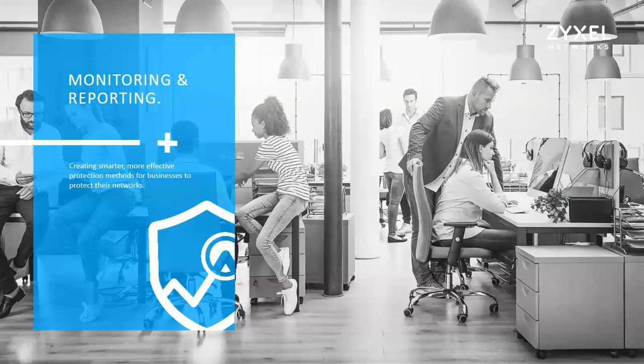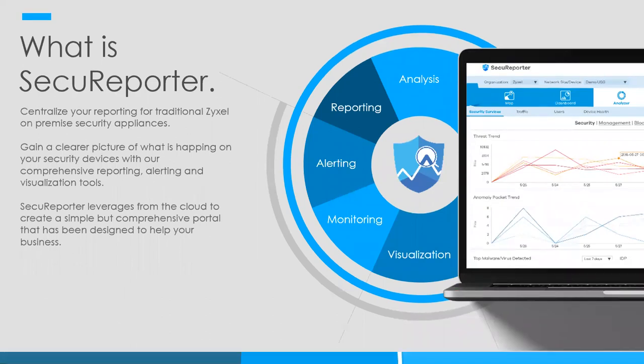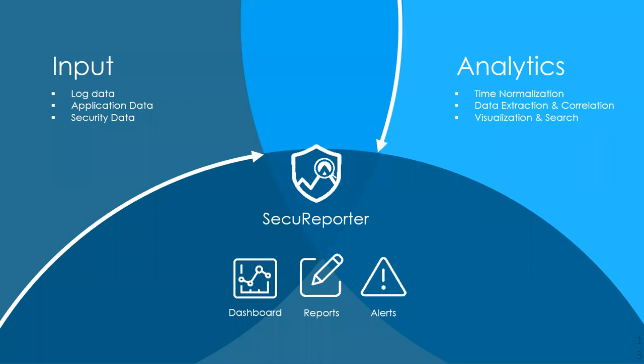We do also offer some software on the security side of things to help you when it comes to reporting. That's our SecuReporter software, and it's designed to give you a clear view of what's going on your network. It's a combination of taking all the log information that's coming off of your security firewalls, performing analytics on there, and combining it together into a report for you.